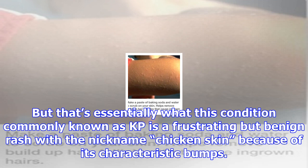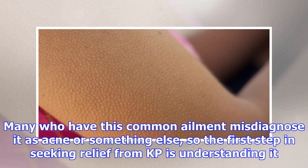Many who have this common ailment misdiagnose it as acne or something else, so the first step in seeking relief from KP is understanding it. By Molly Man, DivinaCaroline.com. Half of us have KP and don't know it.